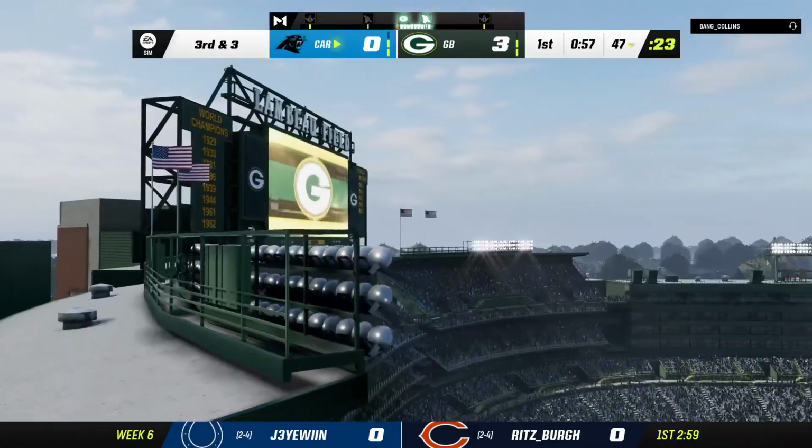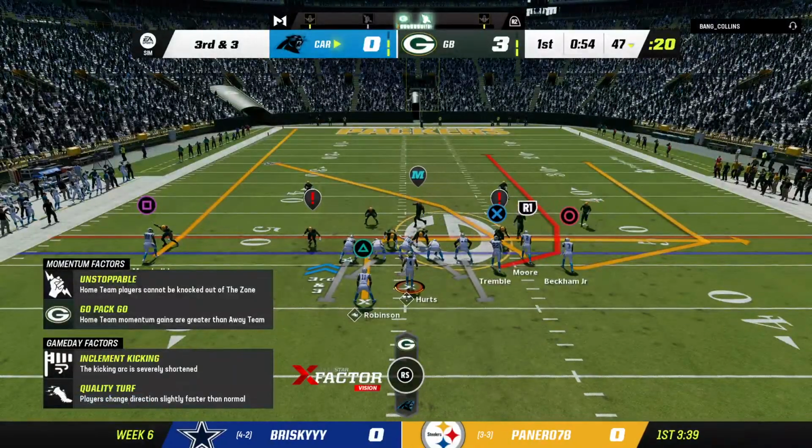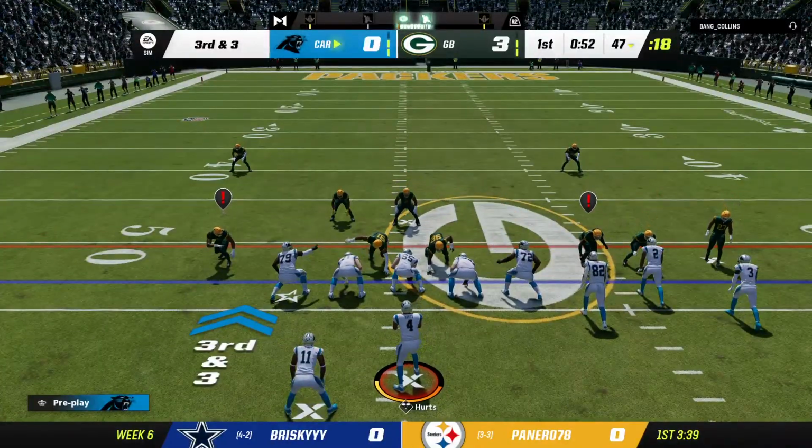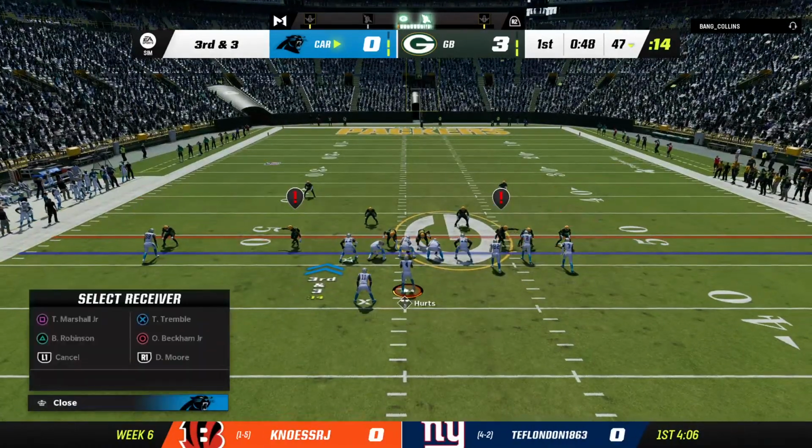An update from around the league as our first one comes from New Orleans. And it's an early lead there for the Saints. Remember to keep an eye on the ticker at the bottom of your screen for other updates around the NFL here in Week 6.